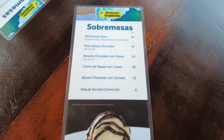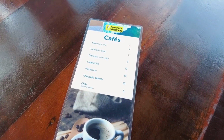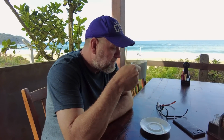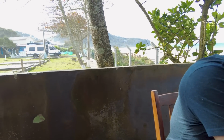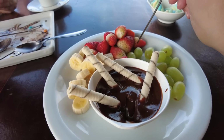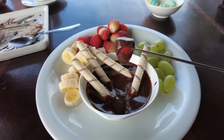But that makes a beautiful sound and a beautiful view. Look at those blue waters. Right next door, a restaurant. So we're gonna have some afternoon coffee. Obrigada.